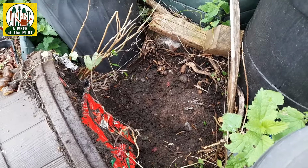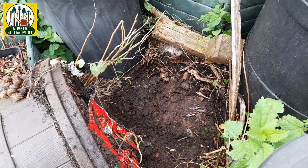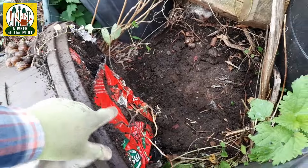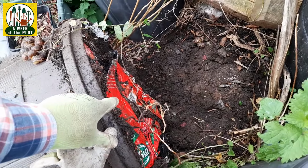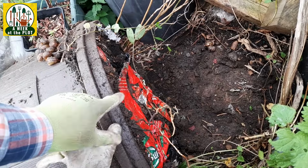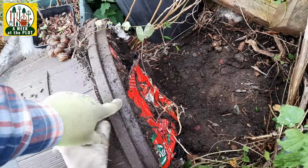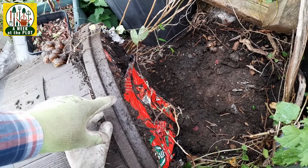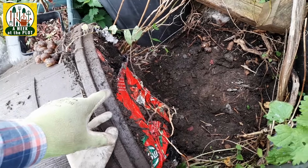Let's just have a look at that. I like to show you the good, the bad and the ugly. And this is certainly the ugly. I forgot I put a plastic bag at the bottom of this perennial weed compost bin. And in fact, I think the best way to empty it is most likely going to roll it out.